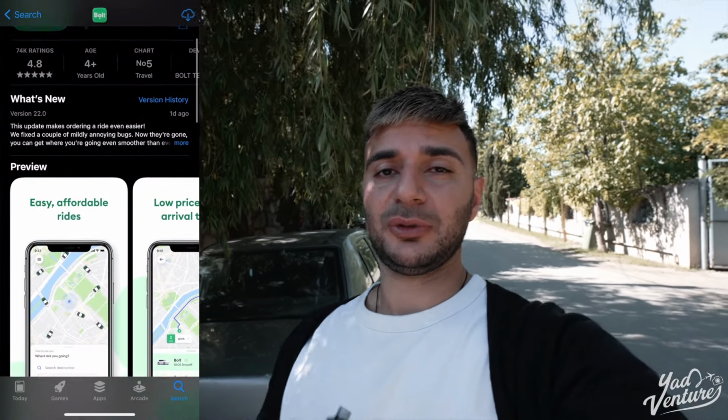Guys, just a little tip as well when you come to Georgia, if you do want to get public transport or any type of transport to get around the city, I highly recommend downloading an application called Bolt. It's basically the equivalent of Uber.